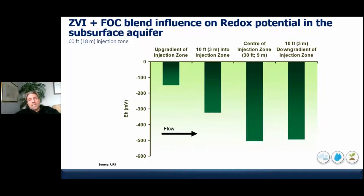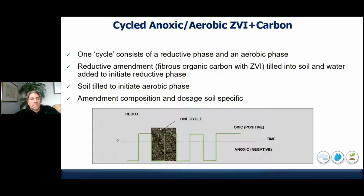And you could see that here through that study that was released by URS in the US, where we've extended up to 3 meters down gradient from the PRB location, the effect on the very low ORP zone that we were trying to conduct here versus the up gradient, which is again on the left-hand side.